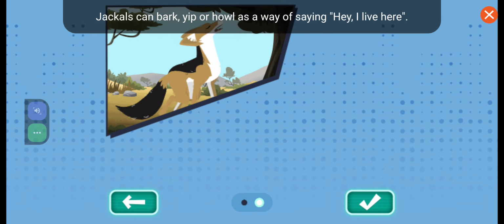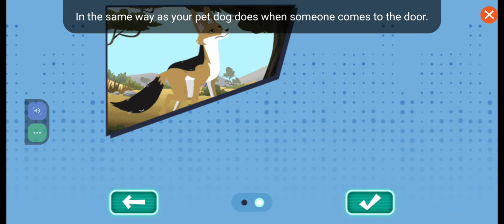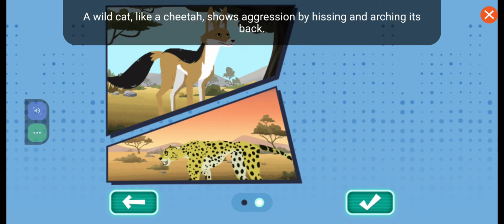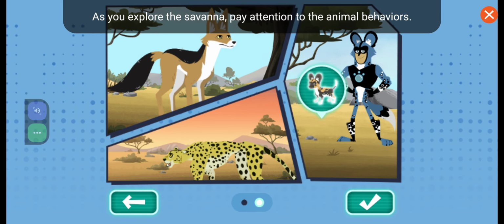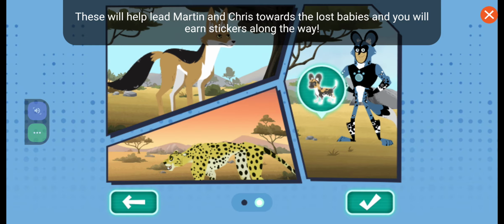Jackals can bark, yip, or howl as a way of saying, "Hey, I live here," in the same way as your pet dog does when someone comes through the door. A wild cat, like a cheetah, shows aggression by hissing and arching its back, in the same way as your pet cat. As you explore the savanna, pay attention to the animal behaviors. These will help lead Martin and Chris towards the lost babies, and you will earn stickers along the way.